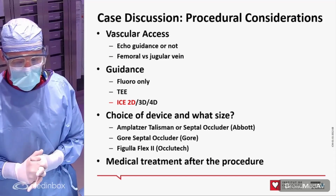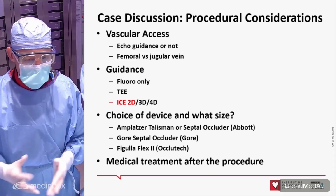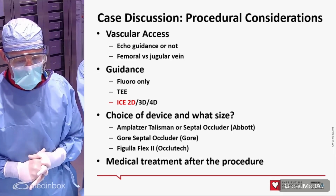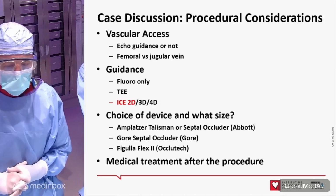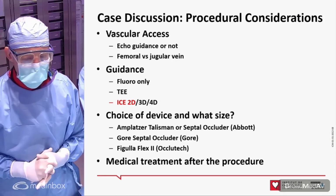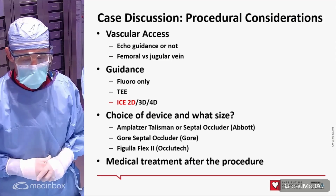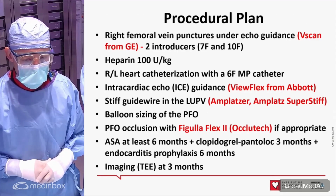And then we can discuss the choice of the device and what size. We have different options here on the shelf: the Amplatzer Talisman septal occluder from Abbott, the Gore septal occluder from Gore, and the Figulla Flex II from Occlutech. And then we will discuss probably the medical treatment after the procedure.